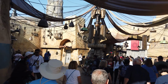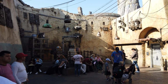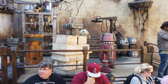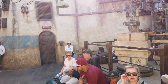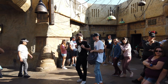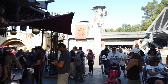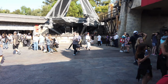This little courtyard right here, there's some more droids on the left. Right here. This looks like some droid workshop that nobody's working at. Maybe it's Columbus Day, it's a holiday, so they're at home too. And the second bathrooms in Galaxy's Edge are right back in here. There's a second water fountain right by this bathroom on the left. And then looking at this TIE fighter, we started exactly where we began.